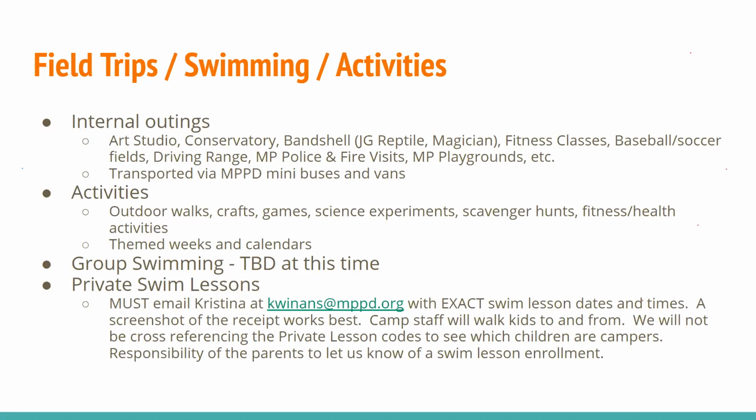If your child is enrolled in private swim lessons, you must email me, and there's my email again, with the exact swim lesson dates and times. A lot of you have been sending me the screenshot of the receipt, or you've been listing out the days and times, and that works really well. We just print them and give them to the camp staff. We put them in their binders so they know who's going to swim lessons at that time. The camp staff will walk the kids to the lesson, or they'll make sure that they get changed. They'll walk the kids to the lesson, wait until they're with their instructor, and then bring them back to camp from the lesson.